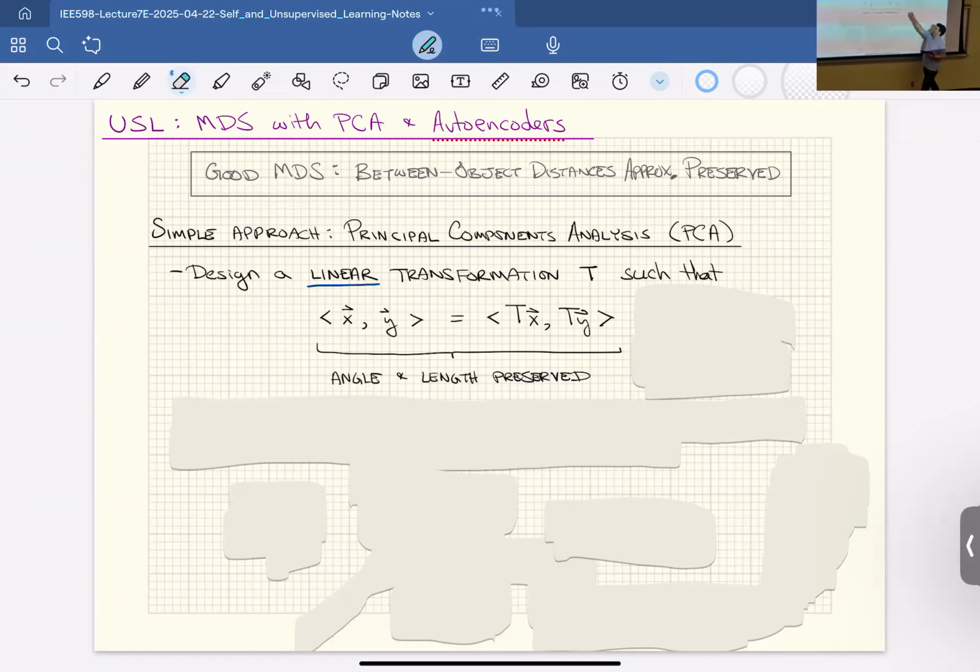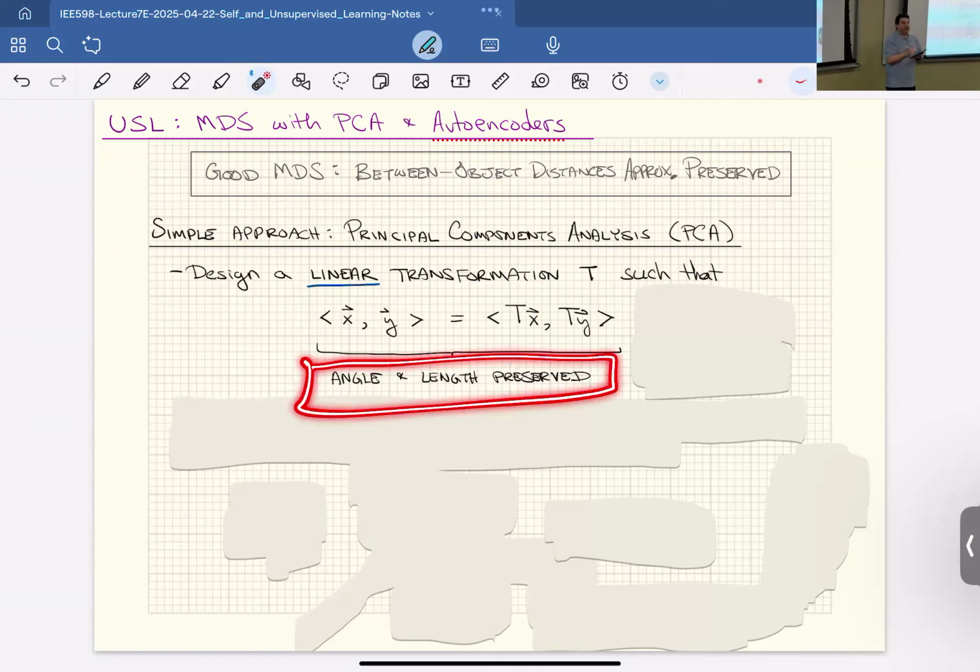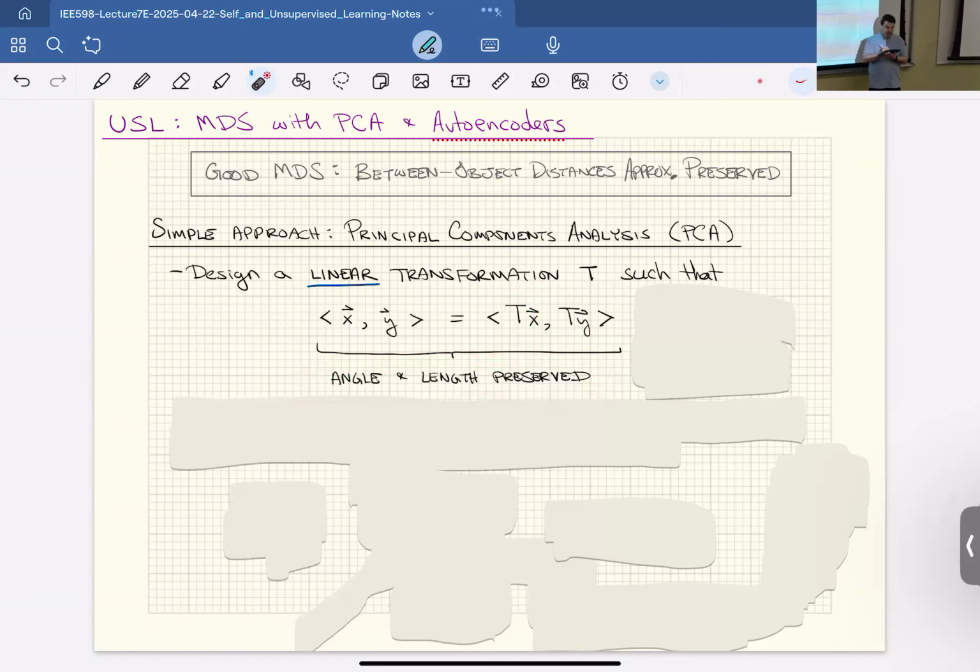Design a linear transformation T, so that we've got two inputs here, X and Y, in my original high-dimensional space. And I'm going to transform them into a new space, which is actually the same number of dimensions. So I just do a linear transformation on both of those. And I'm going to design that linear transformation so that certain things hold. One of the things that's really important is that angle and length are preserved. Or saying that another way, the inner product of a vector with another vector in the original space is equal to the inner product of the transformed vectors in the new space.